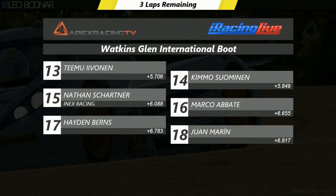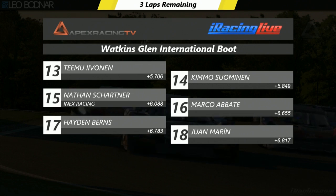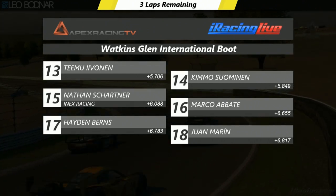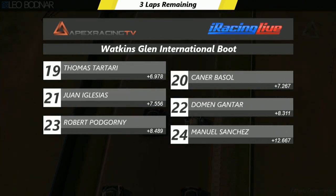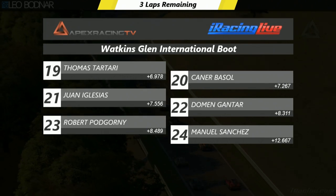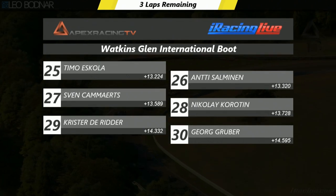2nd is Kimmo Suominen, with Nathan Sharpner in 3rd. 4th, Marco Abati, with Hayden Burns in 4th. 5th, Juan Marine. 6th, Thomas Tatari. Kind of Bassel in 6th place in that category. And 8th. Well, my numbers, dear me. 9th is Juan Iglesias. 10th is Doman Gantar. And 11th in that category is Robert Podgorny.